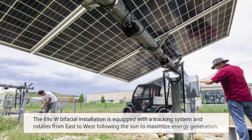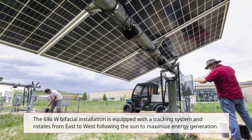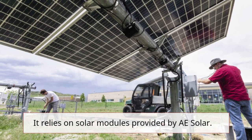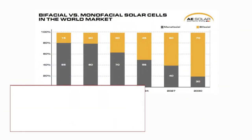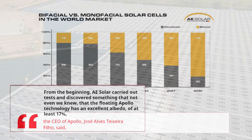The 69 kW bifacial installation is equipped with a tracking system and rotates from east to west following the sun to maximize energy generation. It relies on solar modules provided by A-Solar. "From the beginning, A-Solar carried out tests and discovered something that not even we knew, that the floating Apollo technology has an excellent albedo, of at least 17%," the CEO of Apollo, José Alves Teixeira Filho, said.